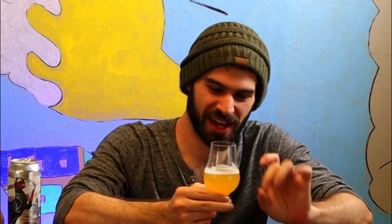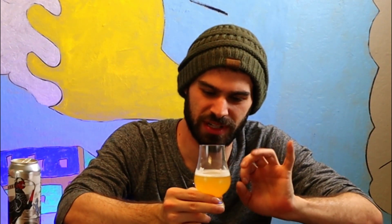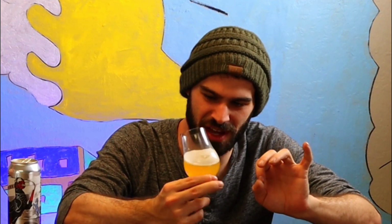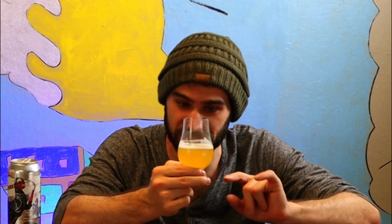Got it. All right. And it's got a nice white head on it too, like that lacing. I'd say in all three of their beers, they've had good, nice bubbles. The lacing on top is nice, and they're all very effervescent. You can't really see the bubbles, but you know they're there because the head doesn't go away.